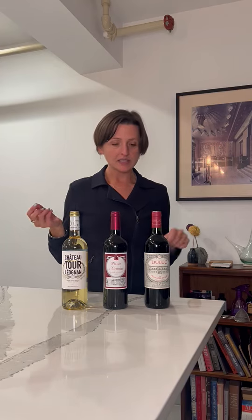Probably the most traditional, if you think about a Bordeaux blend, would be something like this Duluc Brenner du Cru. So this is a Cabernet and Merlot blend. You'll certainly see people who talk about a Bordeaux blend, and they usually mean red if they don't specify otherwise. And the great thing about Cabernet with Merlot is Merlot gives this rich roundness and a bit more fruit-forward, silky texture, and Cabernet gives a bit more structure and framework. So together they're a really beautiful pair.